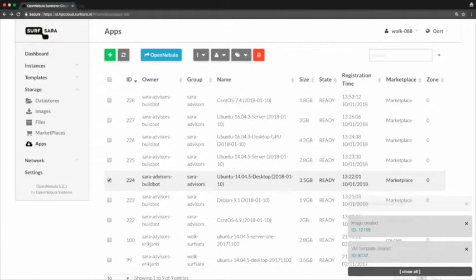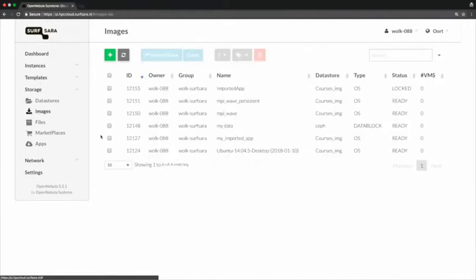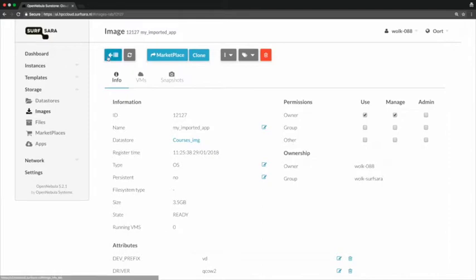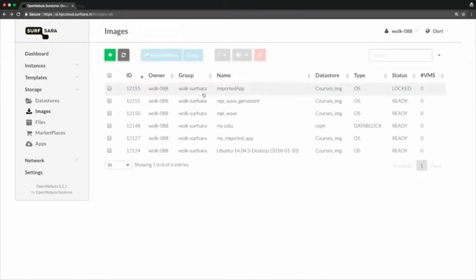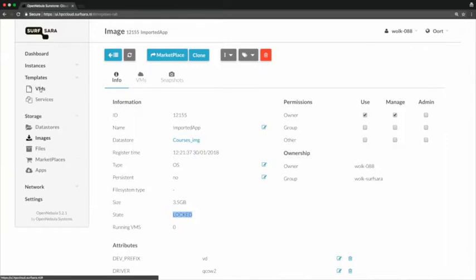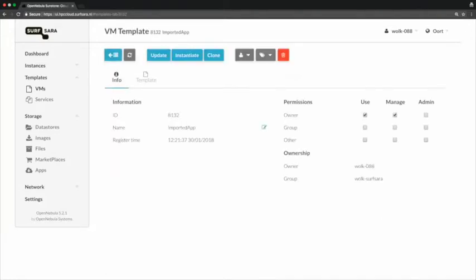And I get immediate feedback telling me I've got images. In this case, this is the one I just imported. And you can see it's locked, which means it's being copied to my space. In the templates, you can see the templates I already have in this workspace. Then again, this one is the one I just imported.